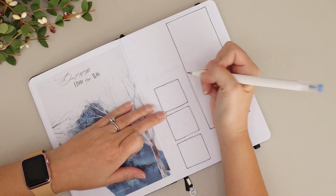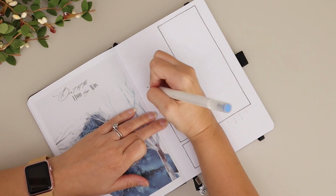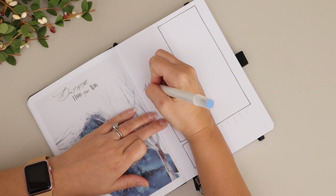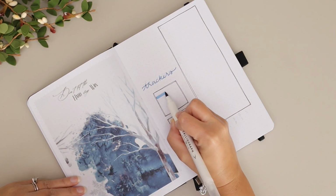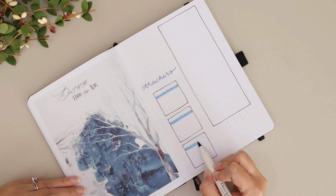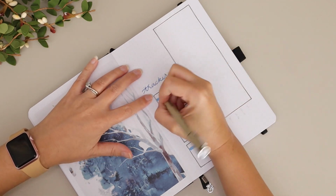Again, I'm using that blue brush pen that I got from an Archer and Olive sub box. I believe it's called a, I'm not even going to pronounce it. I don't know how to pronounce that, but it's their new brush markers that they just came out with.